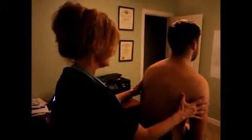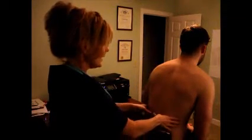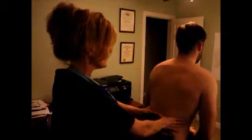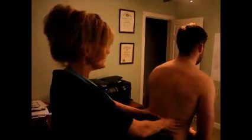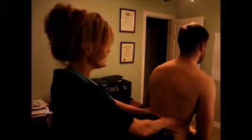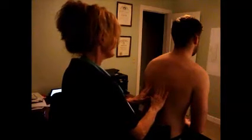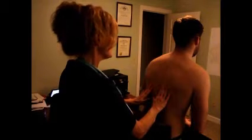Okay, and if you just lean a little bit more forward, I'm going to go down just to the 10th rib. And I want you just to take a deep breath in. Okay, good. And let it out. And I do notice that there is thoracic expansion and it is symmetrical. And if you just do that again. Very good.